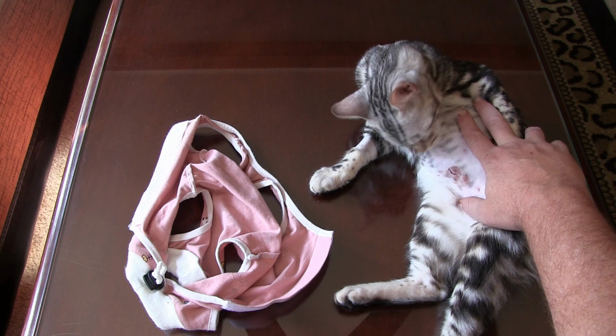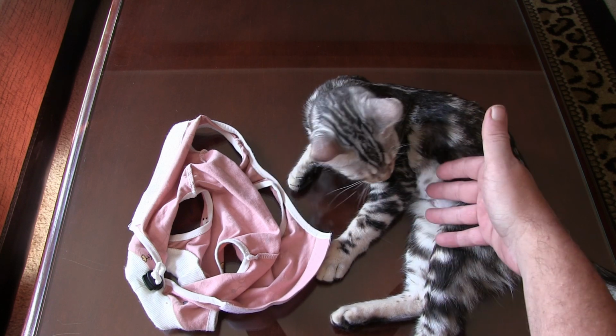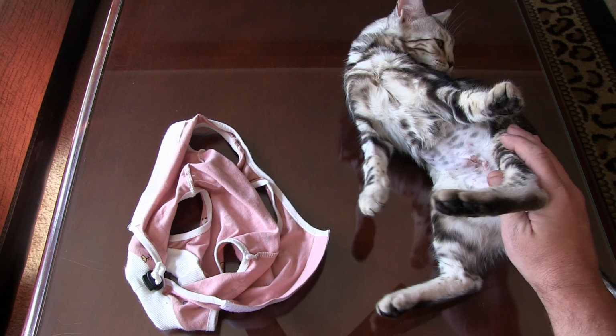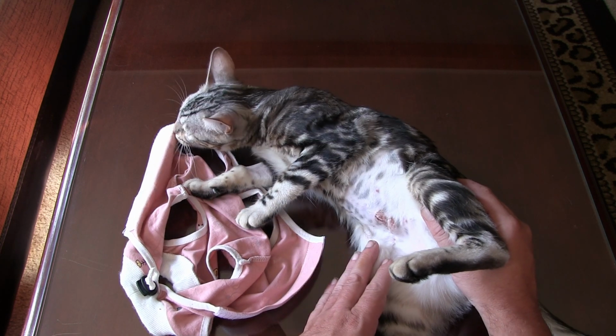Take a look at the wound here. It's healed up. Also, if you have other pets and they start playing, this would be completely exposed to other pets if they had a cone on their head. Let's take a look here. Let's see how you look. Well, it's probably not the cleanest of cuts, but it doesn't look too bad.